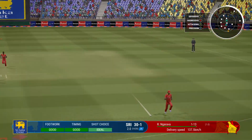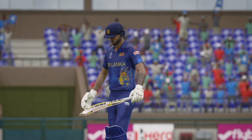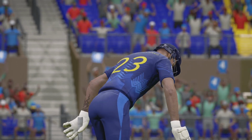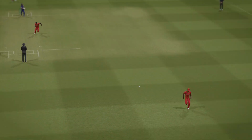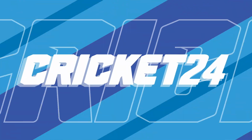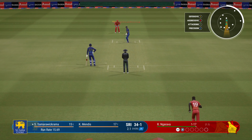Head over the ball. Great shot. That's racing away. What a lovely shot, and it flew to the boundary. That's clearly not the type of delivery to be bowling. Don't need to do anything special. Line and length is the key here.